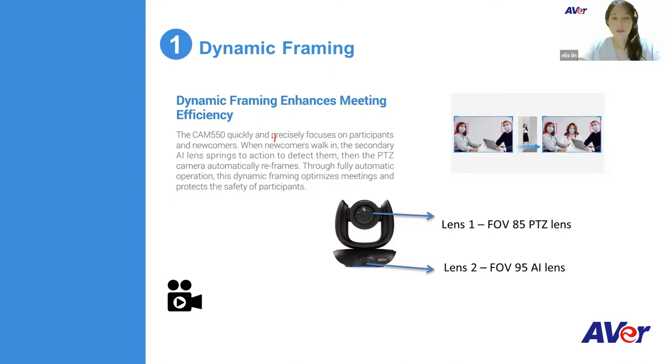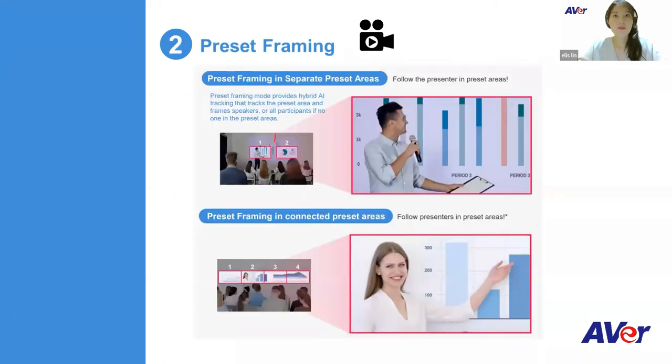Now let's move on to the second one, which is our preset framing. Here, with the preset framing, you can see there are two options. Either we have the preset framing in separate preset areas, as you can see here, preset area one and area two, and they are not connected. The second one is the connected preset areas. In total, we can set up 9 preset areas. So let's watch step by step.